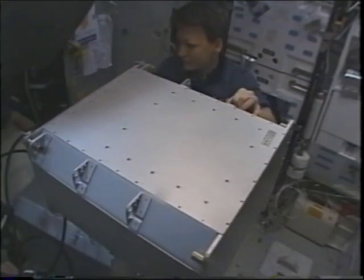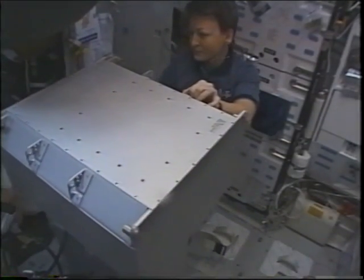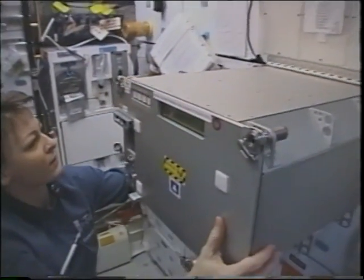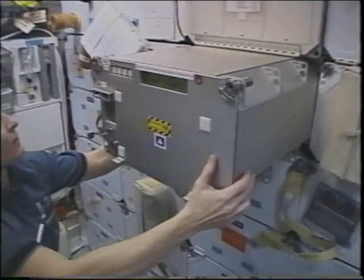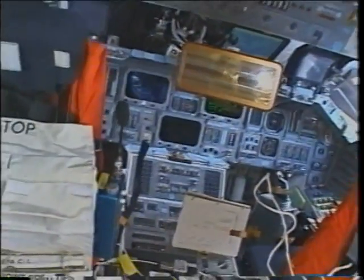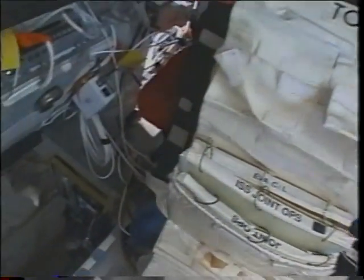And here we're installing one of the payloads, actually exchanging. We had a new one brought up on the shuttle and putting it to the station, and then this one's going back home on the shuttle. STS. Protein crystal goes in.